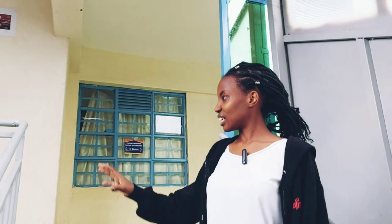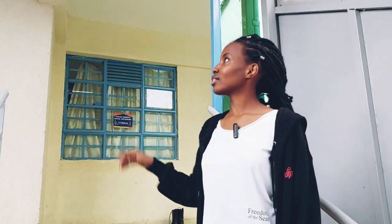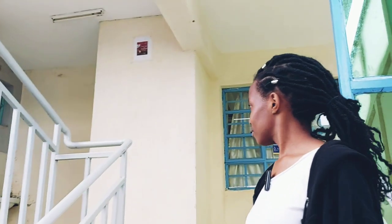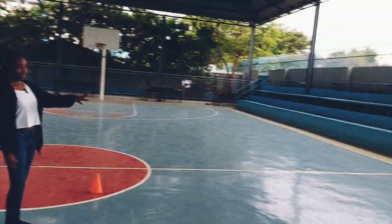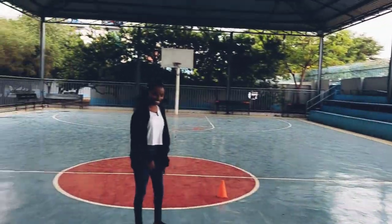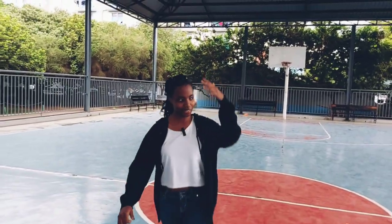Wow. This is how it looks. I think this and the other floors, this is how they all look. Not so bad for now. At the basketball pitch, guys, see, this is where the fans sit. I mean, it's nice, right? Look at the floor, that's how we do it.